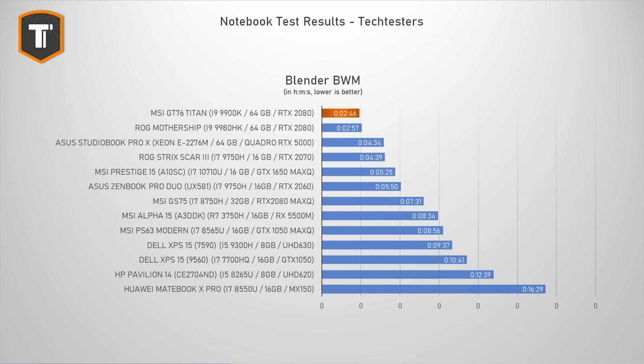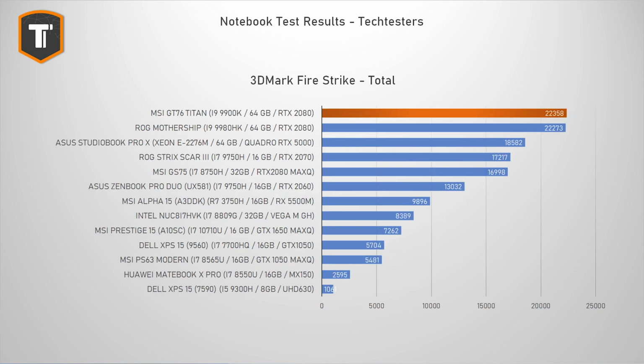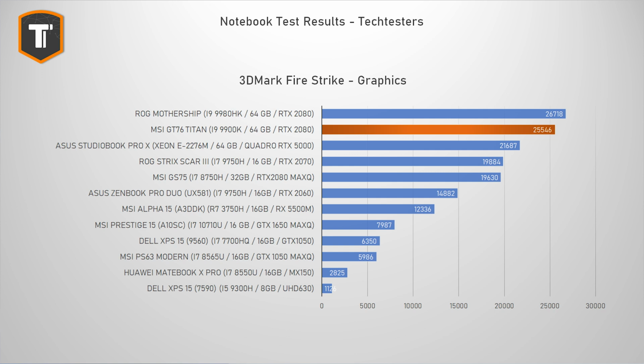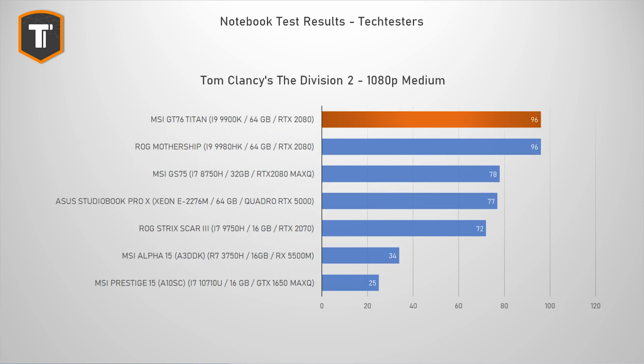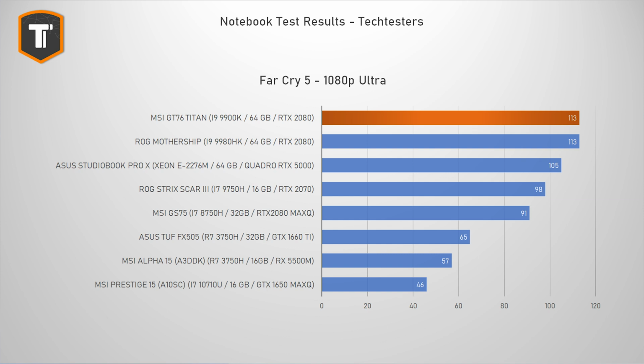If you're really serious about creative tasks like video editing, this machine will just crush any mainstream mobile Intel Core i7 laptop. In gaming, the Titan goes head-to-head with the ROG Mothership, and both are using a 200-watt RTX 2080. More importantly, they're in a completely different league when you start comparing them to the rest of the gaming laptops out there. So this will run everything at great settings today and in the foreseeable future, simple as that.